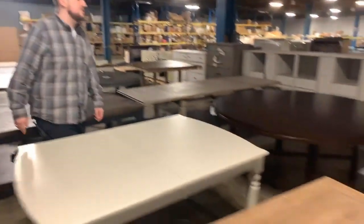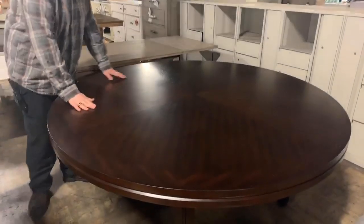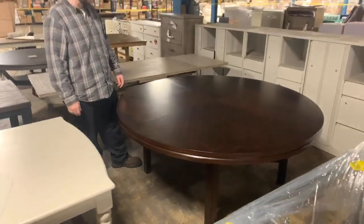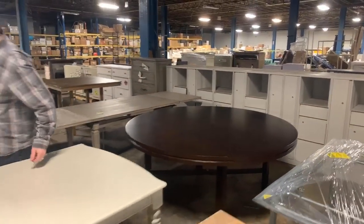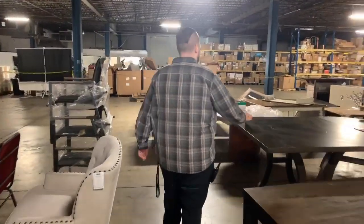This table is huge. This is insane. You know how much this table probably costs? I bet this is like a $1,000 table. That is amazing. So, super nice once again. $150. All right. Where are we located, Joe?